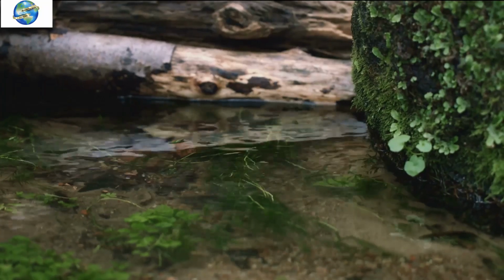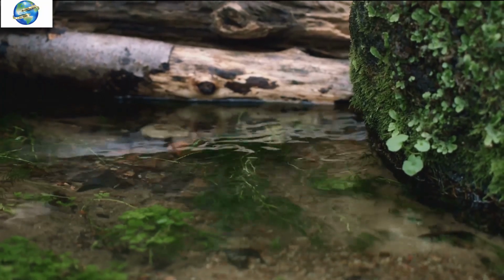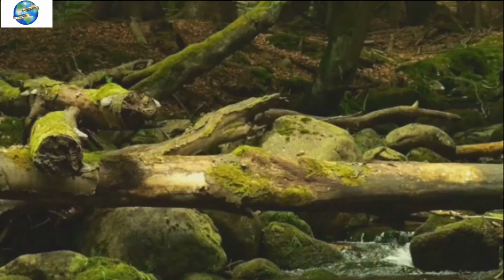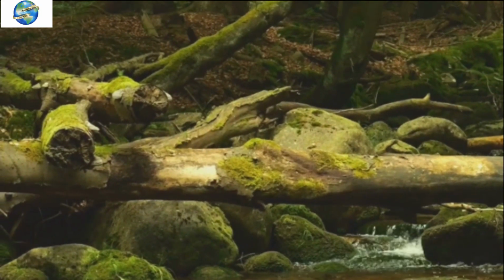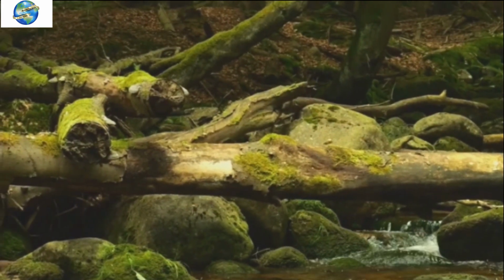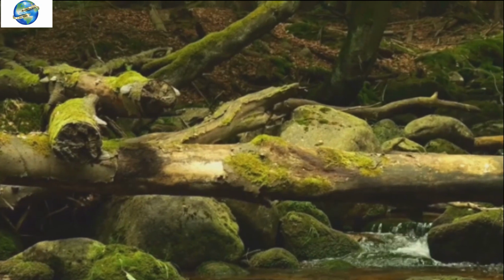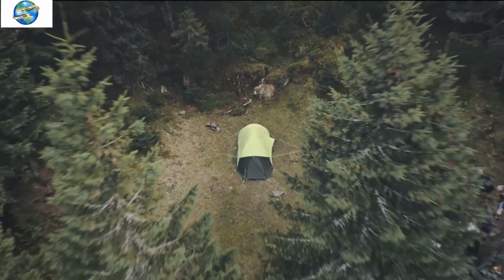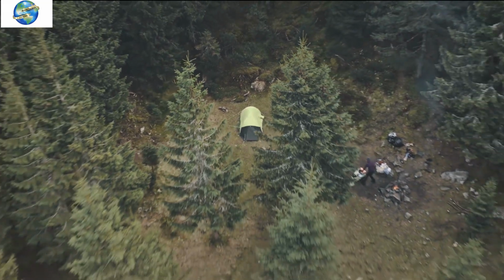Next, consider the proximity to resources. You'll need access to things like water and firewood, so setting up near a stream or a dense patch of woodland can be beneficial. But remember, don't get too close to the water source to avoid attracting unwanted wildlife. Also, think about the terrain. A flat, dry spot is ideal for a comfortable night's sleep.